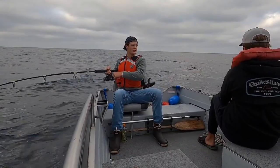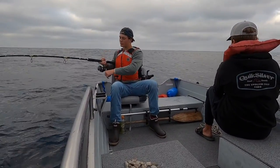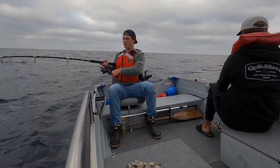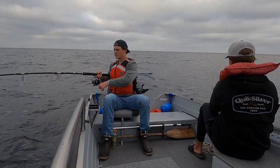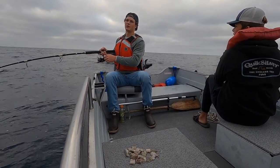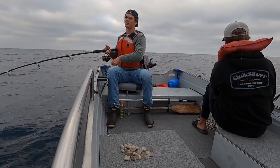Just using Navionics, guys, because my fish finder can't read over 170 feet. Found this spot. It dropped from like 180 to 200. We've got something with some good weight on here. Feels like a lingcod, maybe. Or a nice rockfish.